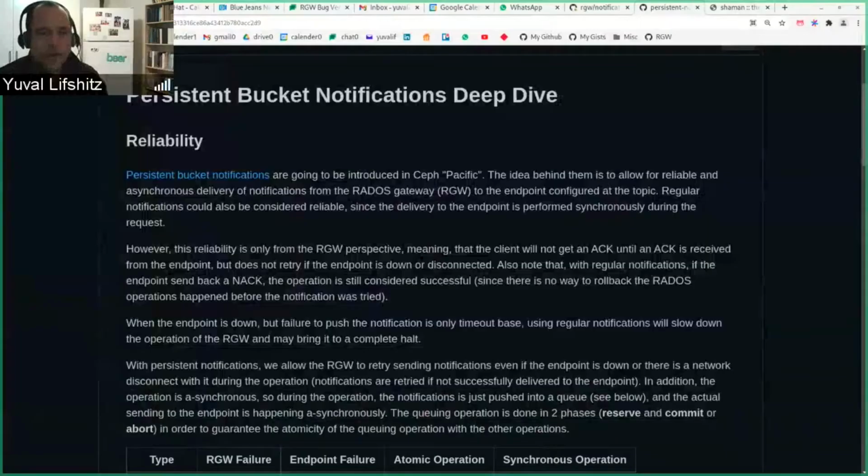This can currently be sent to HTTP, AMQP or RabbitMQ endpoints, and to Kafka endpoints. In the future, we're going to add some more endpoints as options. This is something that was introduced in Nautilus and is also in Octopus, and it is working fine. But it has a couple of drawbacks.